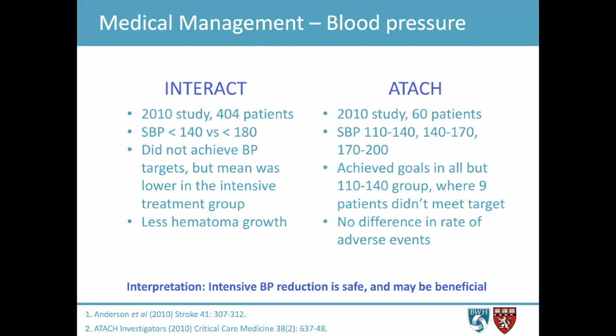In INTERACT, they weren't able to really achieve their targets, but the intensive treatment group did have a lower mean, and they did see less hematoma growth. In ATACH, they did a better job achieving their goals, except the very intense group, and they found no difference in rate of adverse events. So from this, we took away that lowering BP is safe, and maybe there's a benefit.